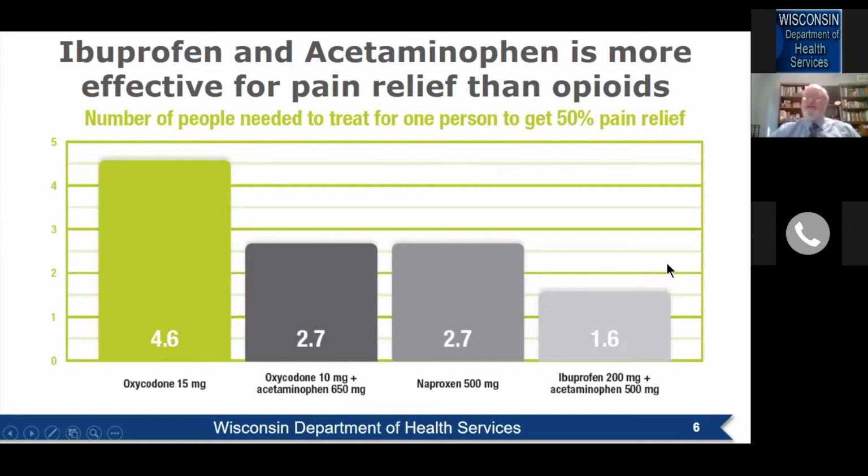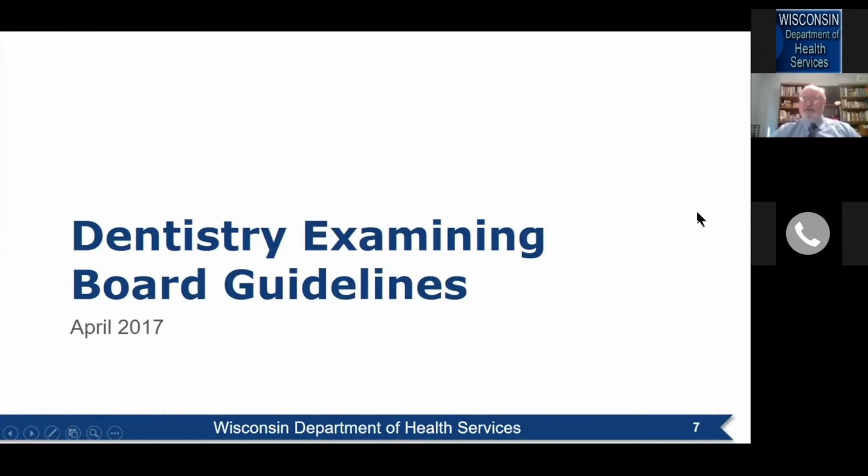So we see that ibuprofen and acetaminophen are significantly better in treating dental pain, and especially anything that's related to inflammation. The other thing to consider with tramadol is, even though it's good for people who may have allergies to almost everything, tramadol on this scale has an NNT of about 8.6. So it's definitely not as effective as ibuprofen and acetaminophen. We really want to concentrate on using those non-steroidal anti-inflammatories.